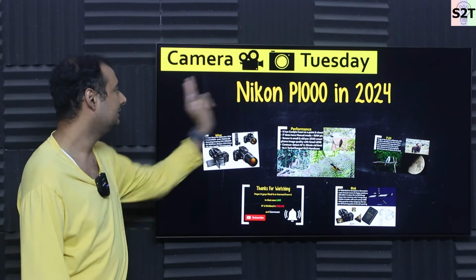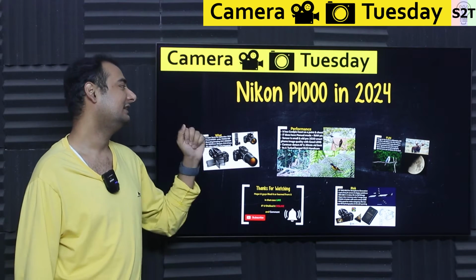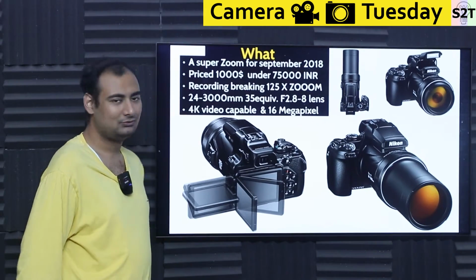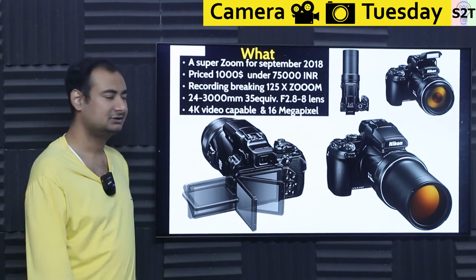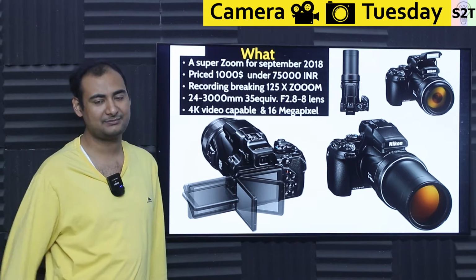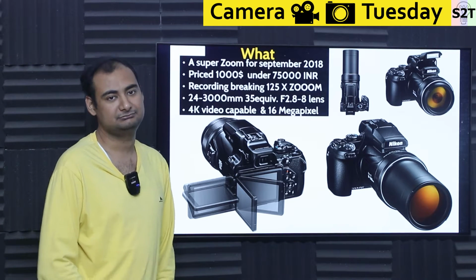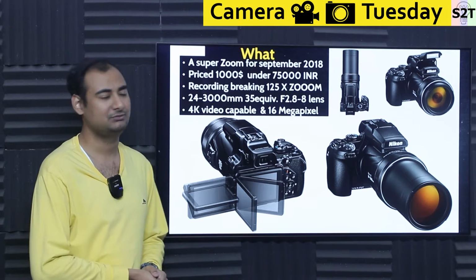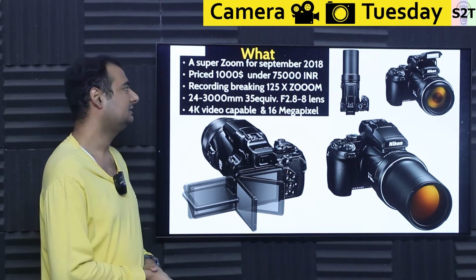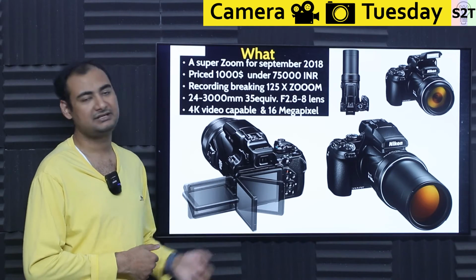In today's show, Camera Tuesday, we're going to talk about the Nikon P1000 in 2024. So let's dive deep into it. So what exactly is this? Well, it was a dinosaur of a long gone era. It was a super zoom camera that was released in September 2018. Basically by January of 2019, everybody could buy it. Now this was priced at $1,000, so not too expensive. And even in India, it's actually available on a road on price, 75,000 rupees.